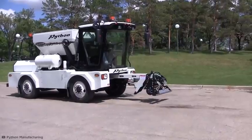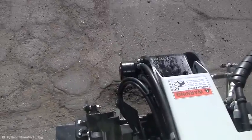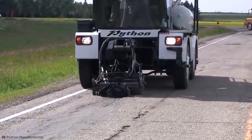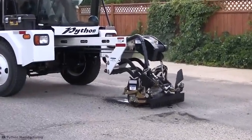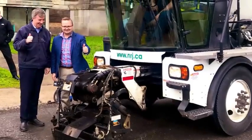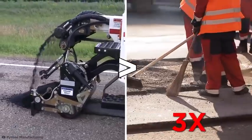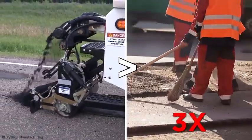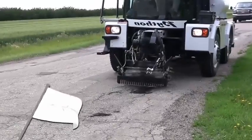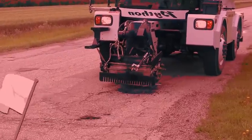It's then fed through into a 4-foot extendable working arm at the front of the cabin, then sprayed out of the arm's nozzle. The asphalt is then leveled out by an attached rake before being compacted into the hole by the arm's roller for a smooth finish. What's more, Superior Roads claims the Python 5000 is 3 times faster than a 3-person crew doing the same job. Suddenly it seems like we might win the war on potholes, but we may have to bow down to our robotic pothole fixing overlords in the process.